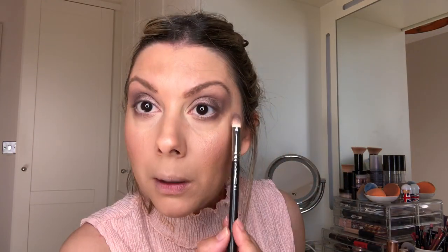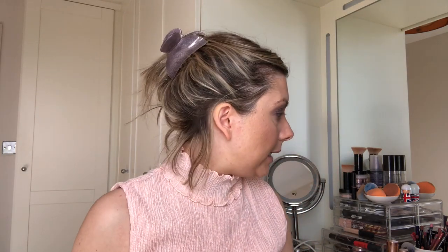Like so. It's slightly lighter than the colour we used before, but it's just going to really pop those eyes like that. You see? Make sure I'm still blended. Fabulous. Then I'm going to go in with the white shade.